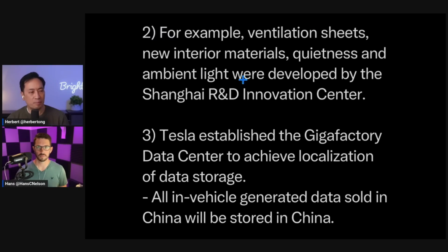And you can see on this top line that the ventilation sheets, the interior materials, the quietness, and the ambient light were developed by Shanghai's R&D Innovation Center. They do repeat that comment quite a bit. They think it's important for everybody to know that it's Shanghai's R&D that's doing it rather than Fremont or Texas. What do you think, Hans?